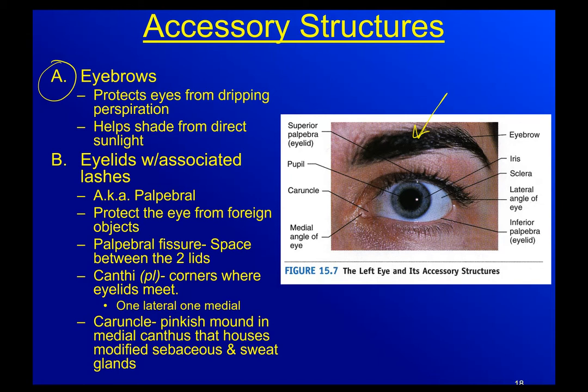Now, shading from direct sunlight. Anybody who's ever played football or watched football, you know how the guys put that big black gunk under their eye? The reason that they do that is because it helps prevent sunlight from reflecting off of their skin and getting into their eyes. So your eyebrow is just kind of a natural extension of that. Instead of having to put goop everywhere, you actually have something that just naturally occurs. And it should be there.